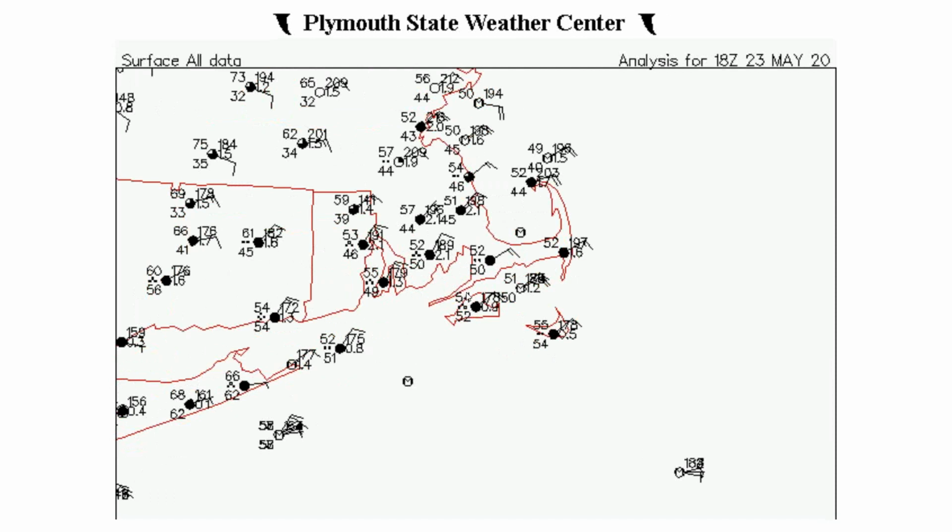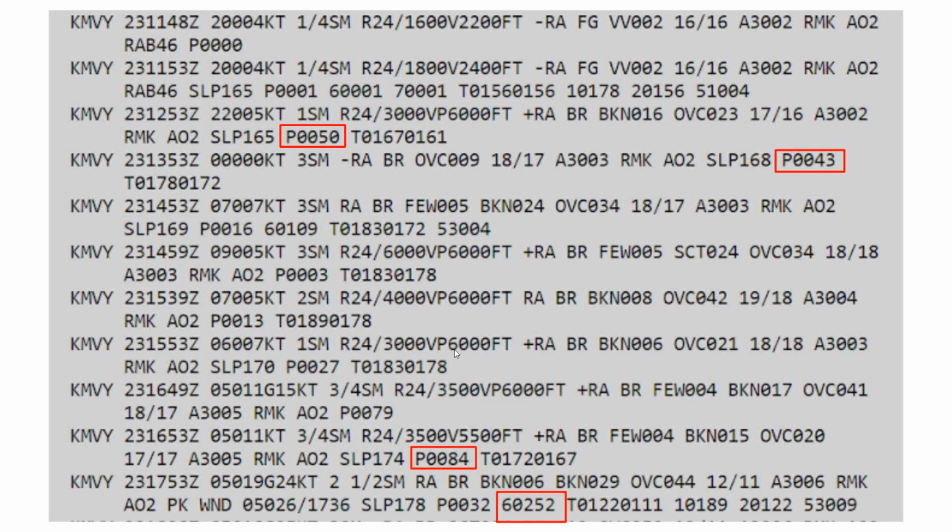So we're now on the cool side of the boundary, but if you notice at Martha's Vineyard, it's still raining, even New Bedford and Falmouth. So we're still getting rain on the cool side of the boundary now. So, an interesting setup here. On the next slide, we'll look at the hourly observations from Martha's Vineyard.